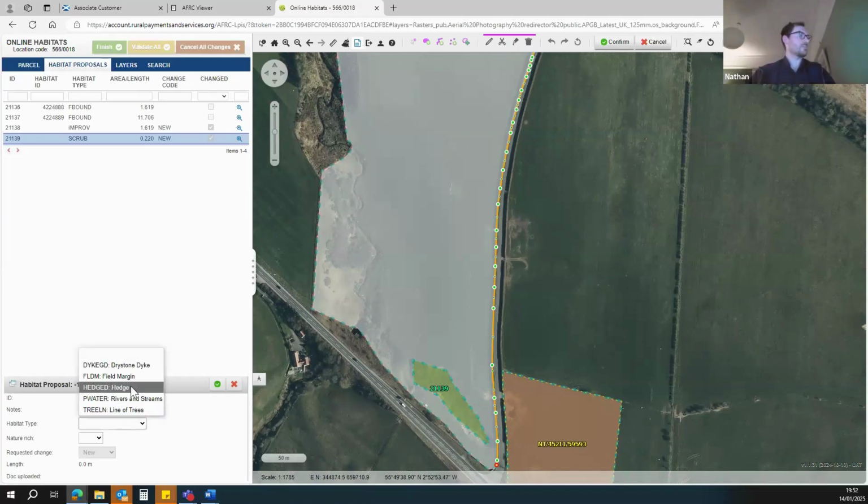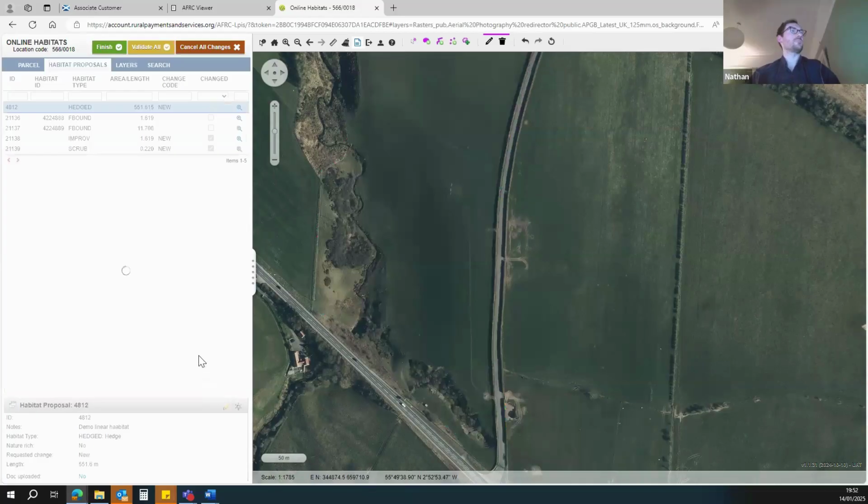Choose the habitat type. So I'll give it the hedge type and decide whether it's nature rich. And click confirm to save it.